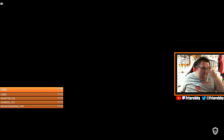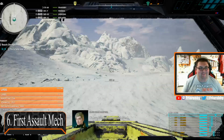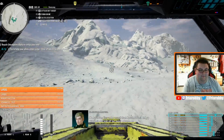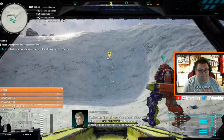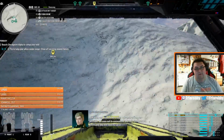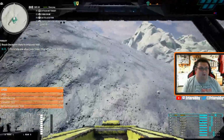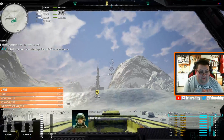Oh, that was awesome. That, well, there was an Awesome. We took it out. Battlemaster and Awesome. Oh, there's a Dino. Oh, this is an interesting little cockpit. I do need to probably walk up this hill, though. One thing about assault mechs that you've probably already noticed, they are slow as anything.